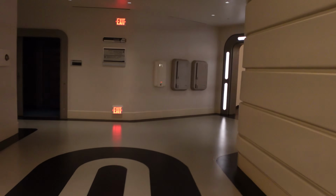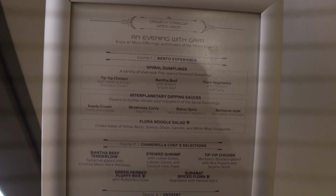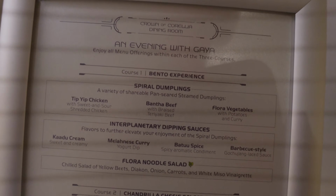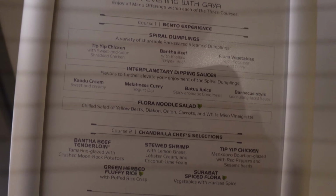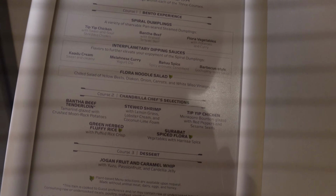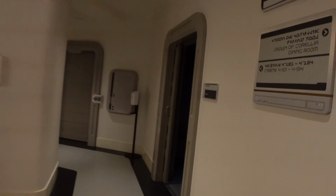Oh, and then the Crown of Corellia menu was up here on the right. Just want to scan that real quick. So this was the Evening with Gaia menu, which I do have a whole entire video of. The spiral dumplings were delicious, particularly the Flora vegetables and the bantha beef. And I liked all of them actually, and all the dipping sauces were great. The cold noodle salad was all right. The bantha beef tenderloin and the tip yip chicken were the best part of the entree section. And then that dessert.